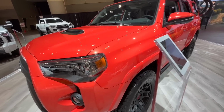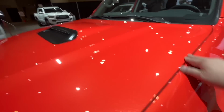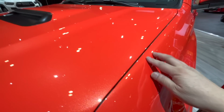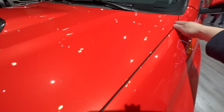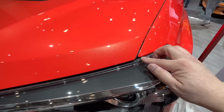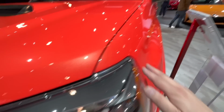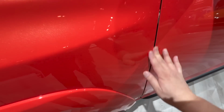But anyhow, this is built in Tahara factory, and therefore you can tell right away compared to the Tacoma or the Tundra, the quality is very different. Look at the gap. It's about 3.2 millimeters, very flush and almost perfect paint job. You get a little bit of roundness here, but that's normal. But the edges are lining up perfectly here. If you look at the side panels here also, absolutely no issue.